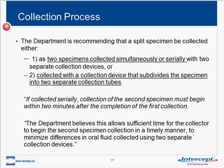You can see how it was trying to deal with some of the common issues that have come up over the course of 20 years in the urine mandatory guidelines, which have to match up somewhat, side by side with oral fluid testing. And so how do you do a split specimen with oral fluid? Especially keep in mind that there are many state laws that require a split specimen. They may not specifically say oral fluid testing is permitted because the law in a particular state may have been written 15, 20 years ago, before a lot of serious people were thinking about oral fluid testing.